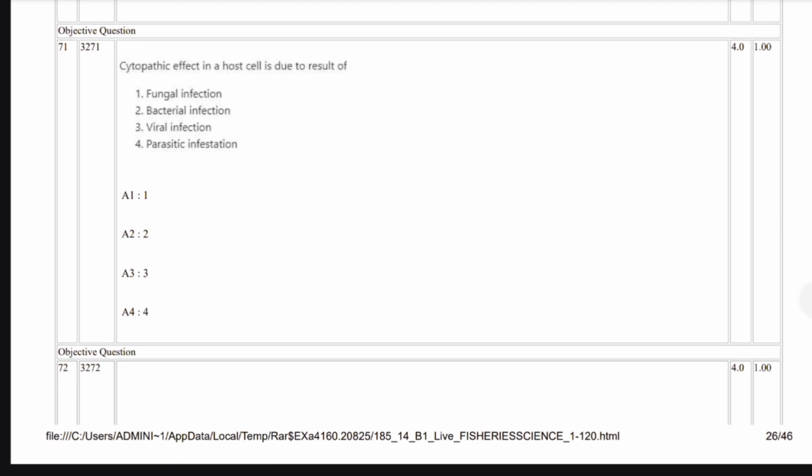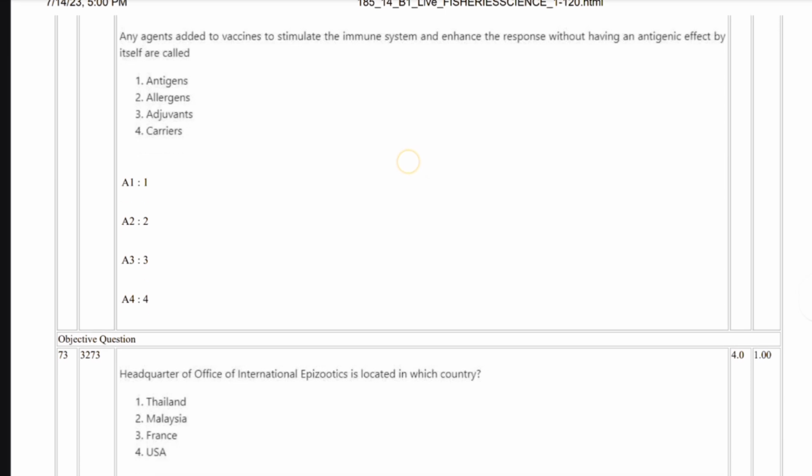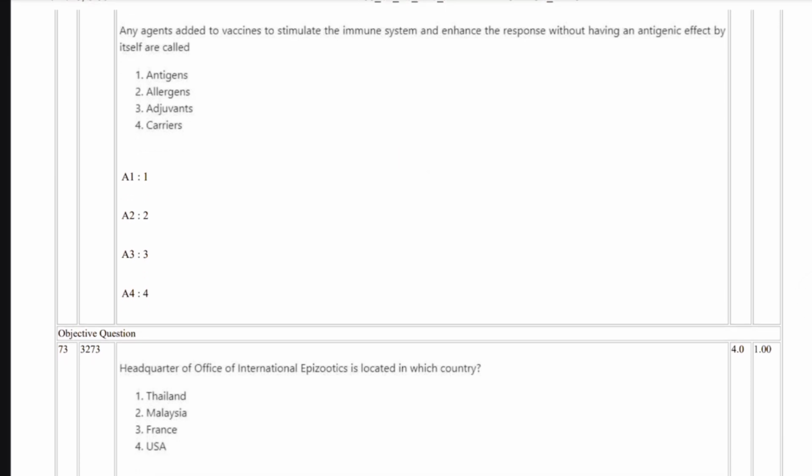Next question, cytopathic effect in a host cell is due to result of? So the correct answer is option number 3, viral infection. Next question, any agents added to vaccines to stimulate the immune system and enhance the response without having an antigenic effect by itself are called? So the correct answer is option number 3, adjuvants.